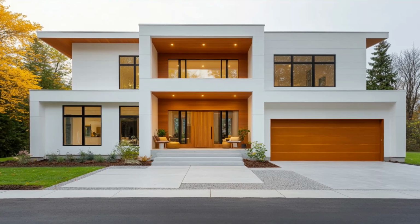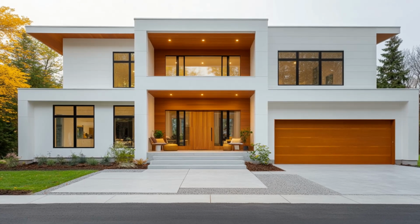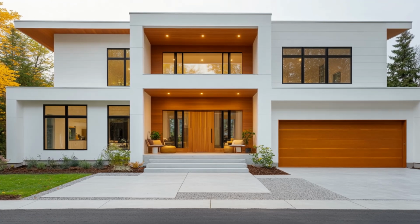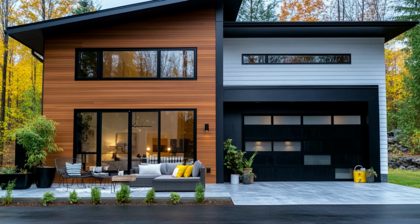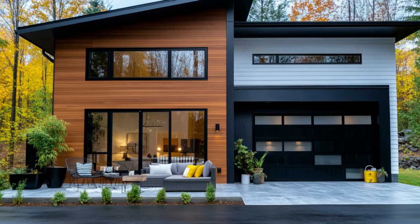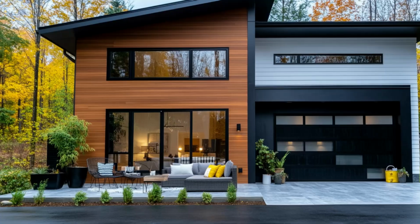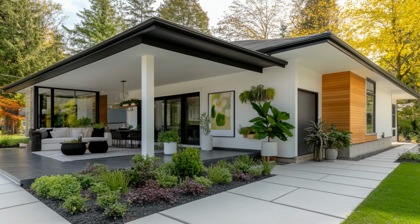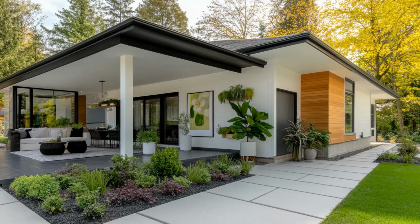The modern contemporary farmhouse is not just a fleeting trend, it's a movement that speaks to the desire for balance, comfort, and authenticity in home design. By blending tradition with innovation, these homes offer the best of both worlds, a connection to the past and a vision for the future. Whether you're designing your dream home or simply seeking inspiration, this approach proves that the most beautiful spaces are those that honor history while embracing progress.